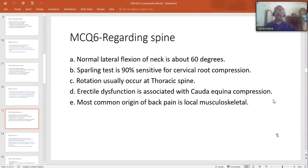Basically, what you do is you extend the head, turn the head to this side and bend. Extend, rotate, and bend to one side. That will compress the roots and bring about positive pain. It will reproduce that pain you used to have. That can be relieved if you bring the shoulder up, then the pressure becomes less and the pain will be relieved. So that relief element is also important to confirm this sometimes. So this test is very valuable to detect cervical root compression, which is a very common problem in elderly.